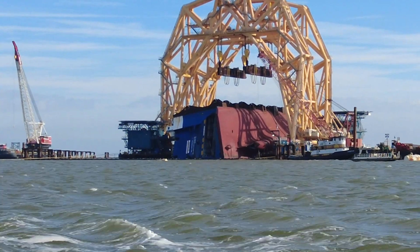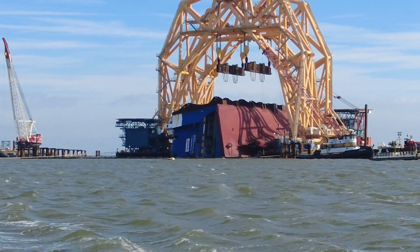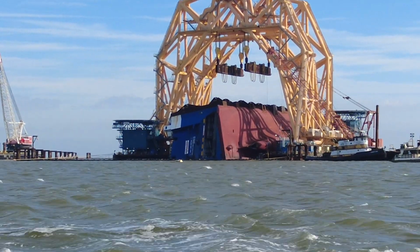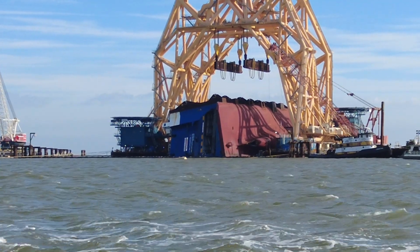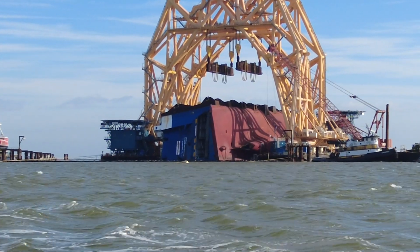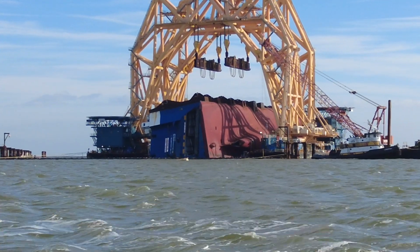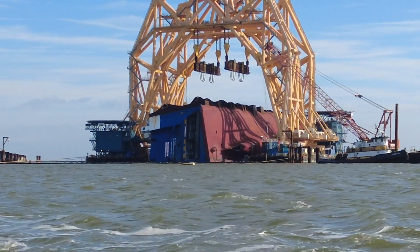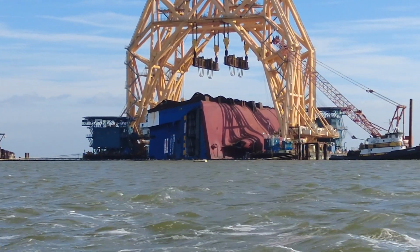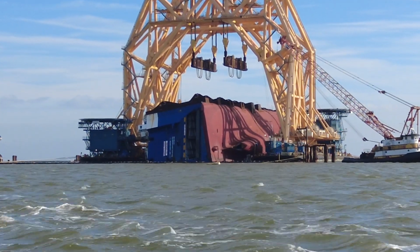We didn't see a lot of other activity going on the ship, but nothing visible to us anyway. But we understand that they still have some diving operations that are taking place on the ship. That was part of the Unified Command's press release, that diving activities were continuing with some drilling. We didn't see any dive boats out today. I'm not saying that they weren't there, but when we were there, we didn't see any on the stern.